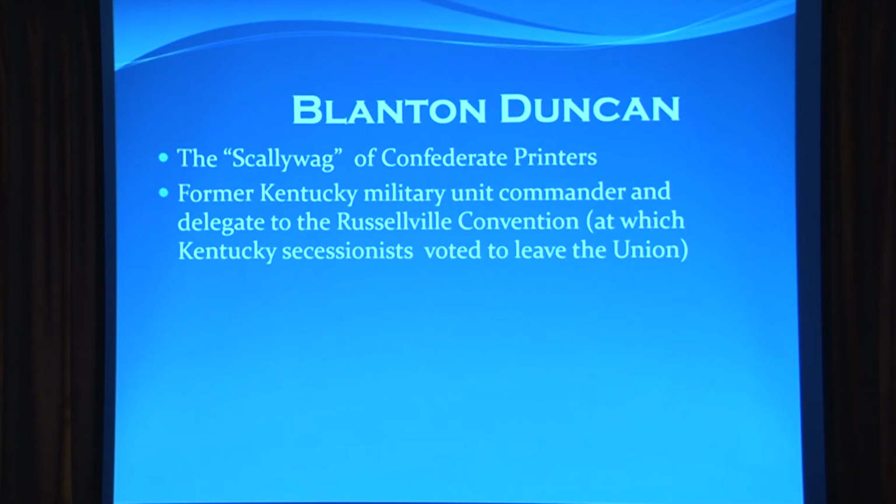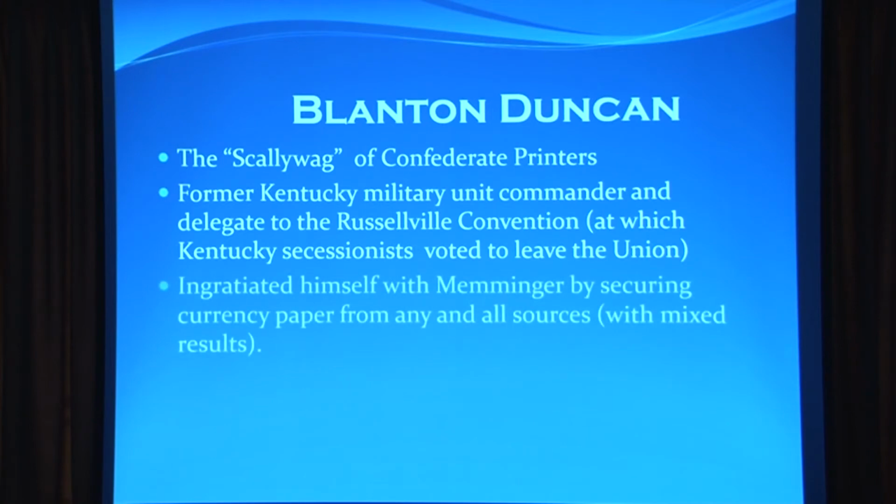So he's a part of this, but he finally decides that he's going to ingratiate himself with Memminger. His specialty to begin with was securing currency paper with mixed results. Some of the paper he bought they couldn't use. But that's how he got associated with Memminger. And of course, he secured a printing contract in early 1862.